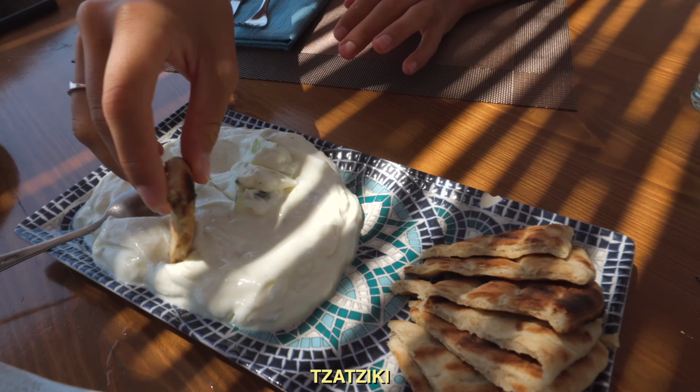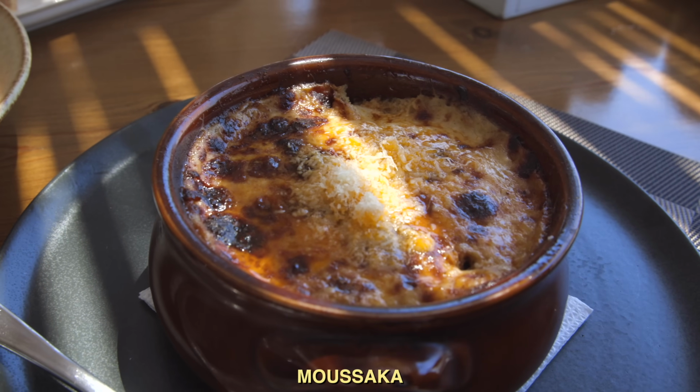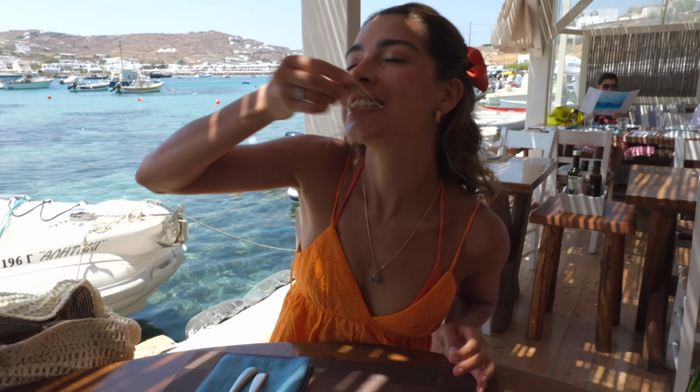We've got some hummus, tzatziki, although it's pronounced differently. I recommend trying the moussaka, and one of the Greek dishes I loved was the prawn, which is just phenomenal.